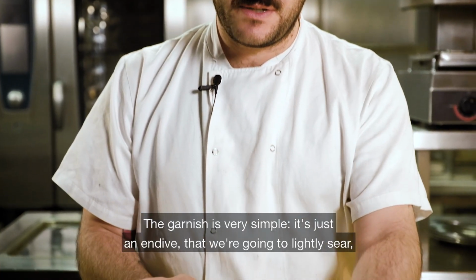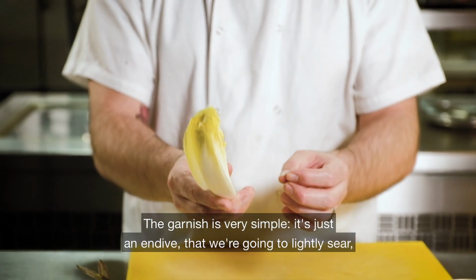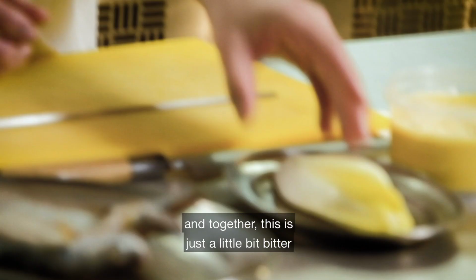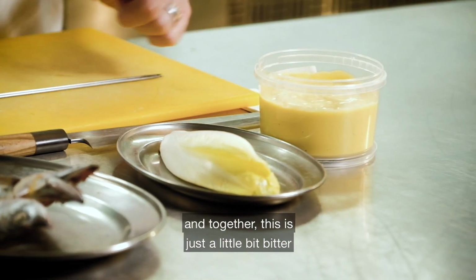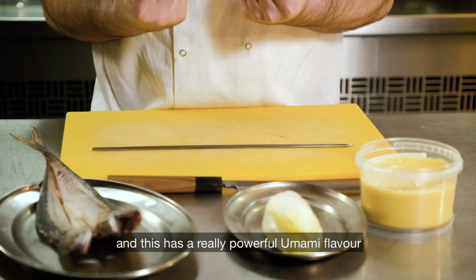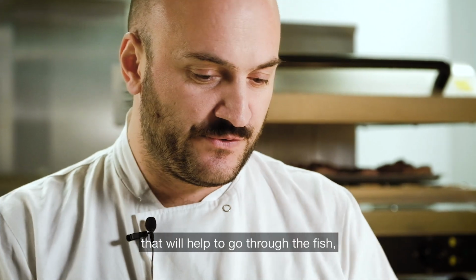The garnish is very simple. It's just an endive that we're going to lightly sear. And I think together, this is a little bit bitter, and this has a really powerful umami flavor that will help to go through the fish.